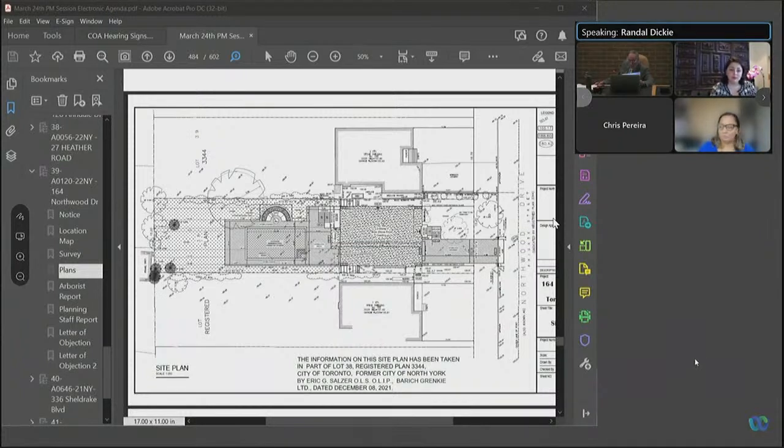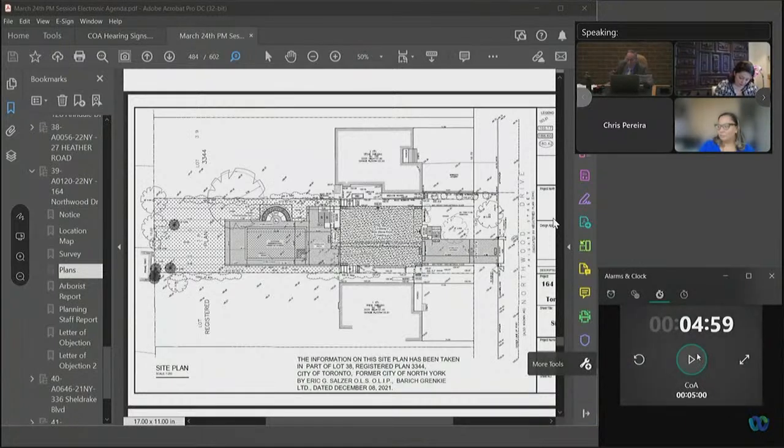As noted, there are 4 variances before you. Variance number 1 deals with the requested height along the east and west side main walls. I would note that the proposal complies from grade up to eaves. The vast majority of the side walls do comply with the bylaw. This is only a case of a few minor windows, 2 on the west side and 1 on the east side, which do project above the eaves. So that is, I think, a very minor request.